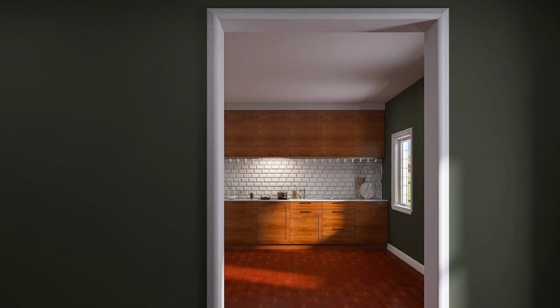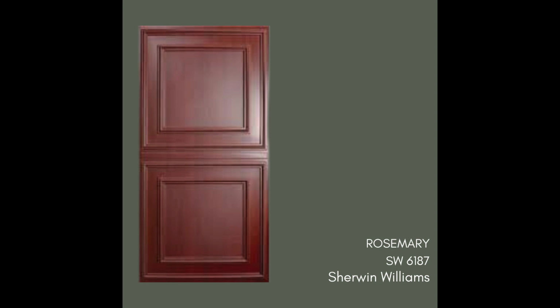Sherwin-Williams Rosemary has an LRV of 14, which means that it can definitely help accentuate the cherry wood palette. To bring out the richness and depth of your cherry wood floors and cabinets, introduce this bold green grey color with a blend of satin brass finish on the knobs and hardware.